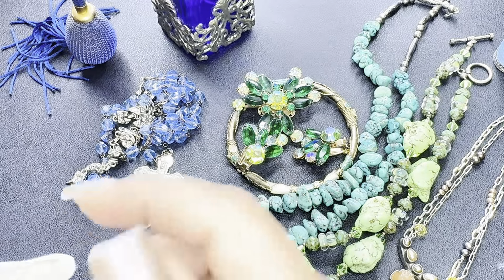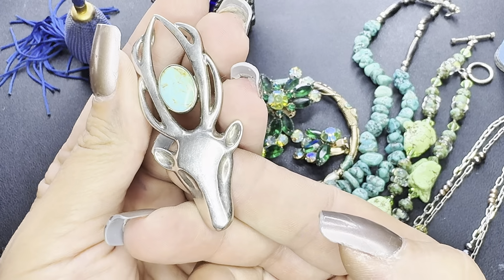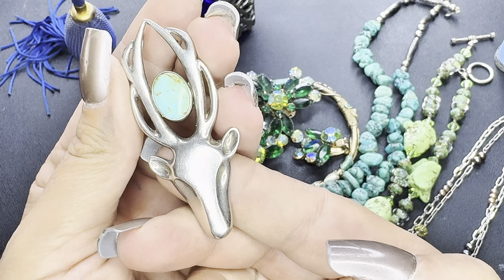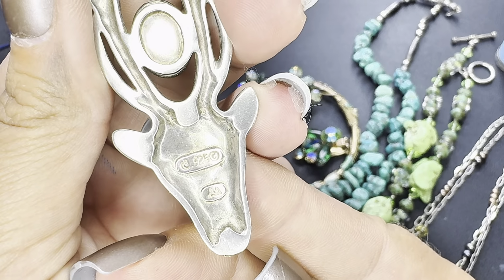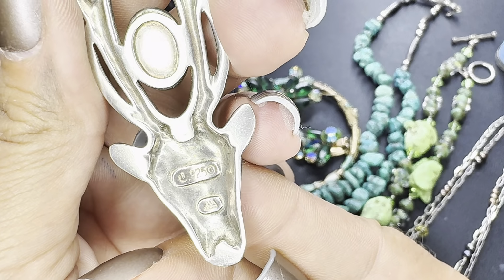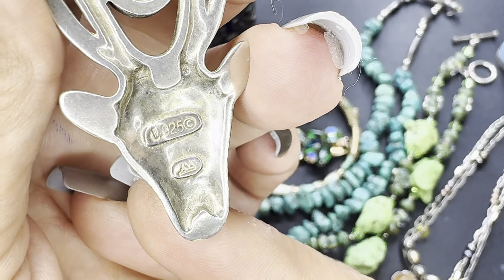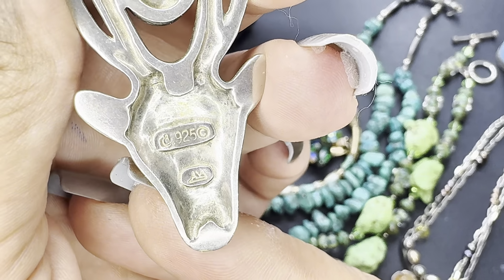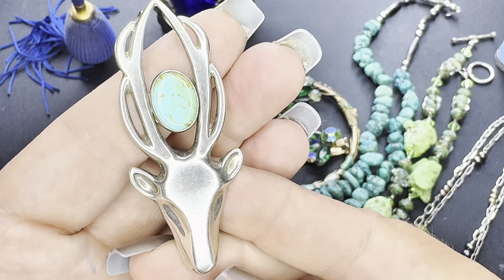I found this. Now this is, I believe, Carolyn Pollock. This is a pendant. I don't know if this was supposed to be on a necklace or not, but it is a pendant. And we've got the Carolyn Pollock signature right there. And it's 925. There is another signature right there. So I'm not sure if this was in partnership with somebody else. I'm going to probably do some research on this.